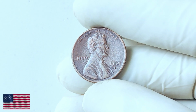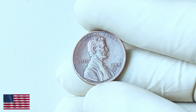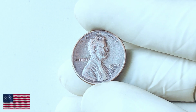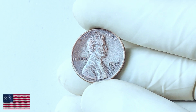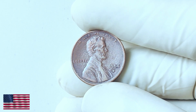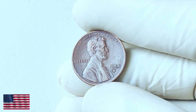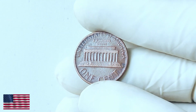What if I told you that a single penny, yes, just 1 cent, could be the key to a six-figure payday? Not a dream, not a scam, but a cold, hard fact. The 1984 Lincoln cent might look ordinary, but one rare version has stunned collectors, with a current market value of $843,000. Do you have one lying in your old change jar? Because if you do, your life could be about to change forever.